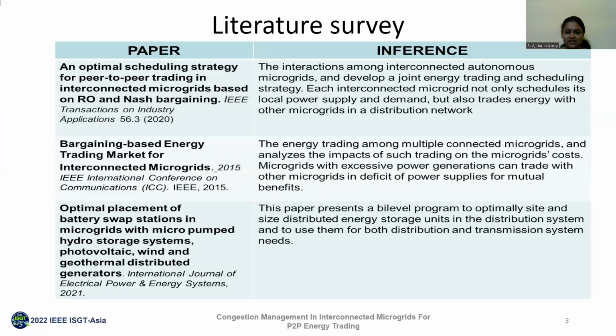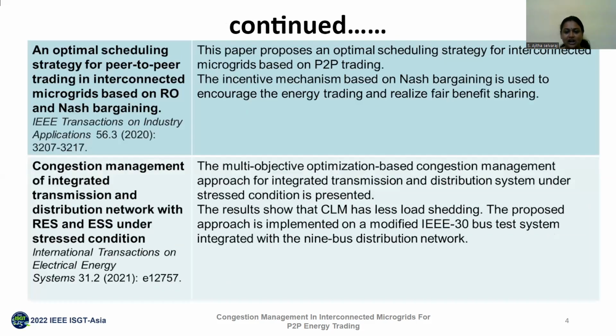First comes the literature survey, where these papers were referred for this work. These papers give the basic idea behind P2P energy trading, the strategies for the trading, and how trading is done in the interconnected system. From these papers, we get the data of the optimal location of ESS and RES and the size of the RES in the microgrid, and also the load demand and the generation profile of solar and wind.